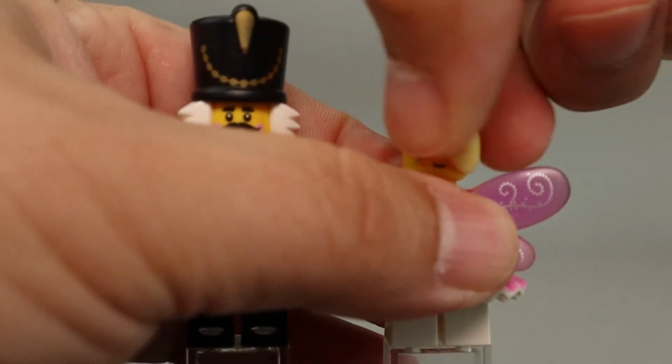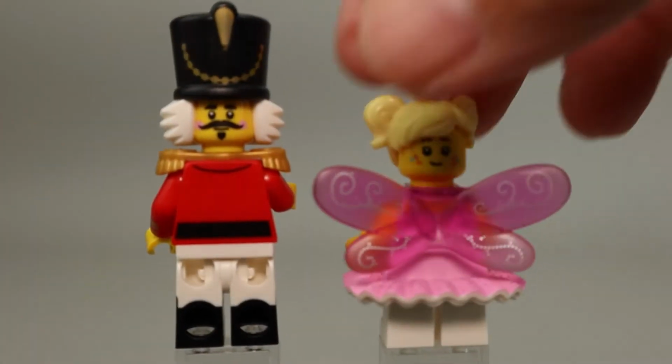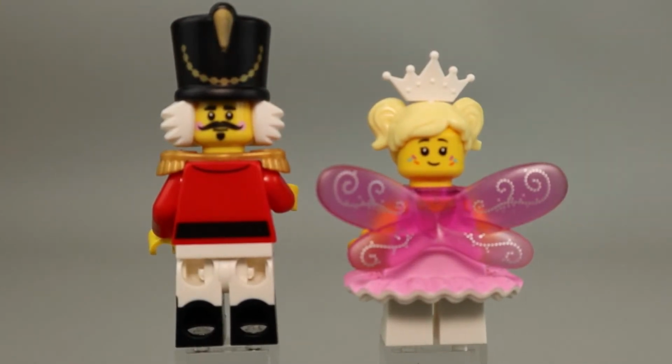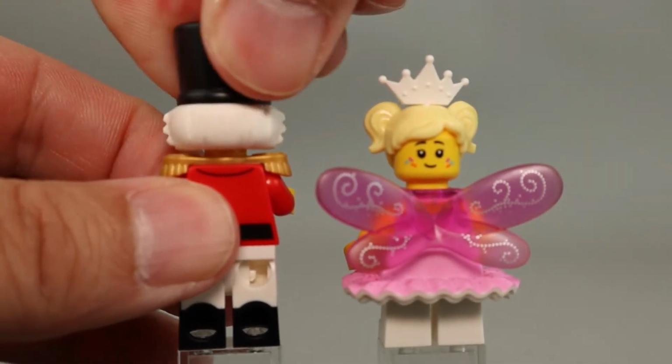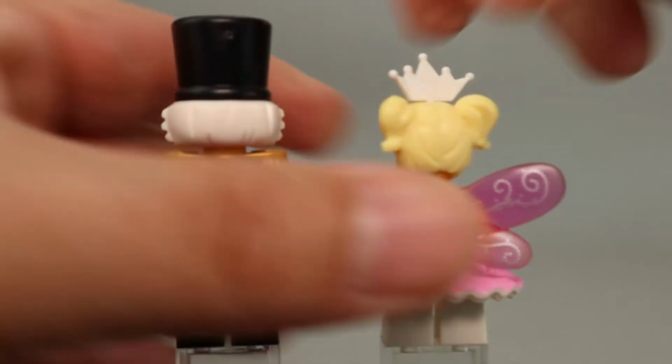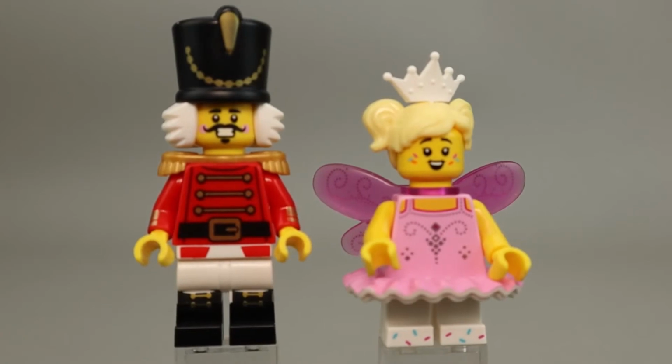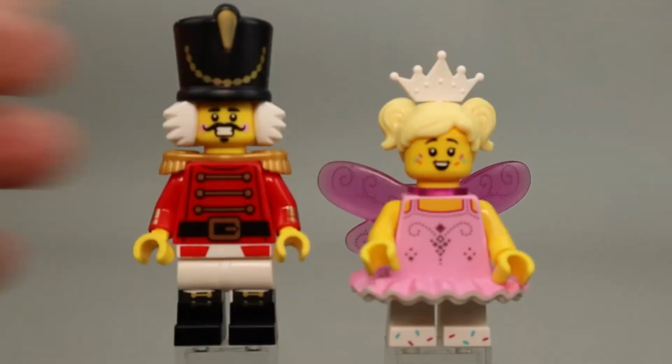Both of these figures have alternate expressions, so there's not quite as large a smile there on the fairy. And then similarly with the Nutcracker, it's just kind of a plain expression. And here they are with their smiling faces.